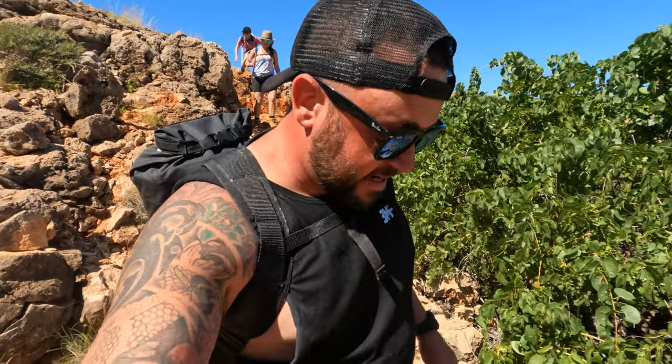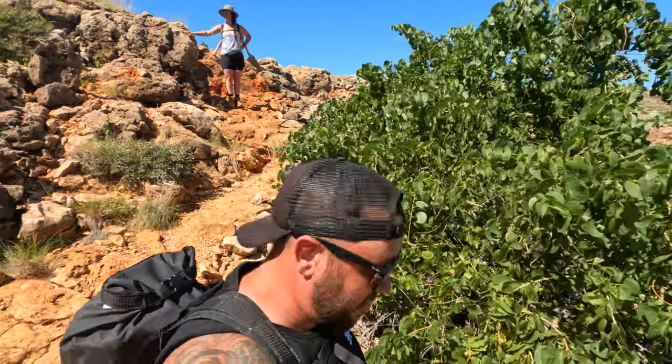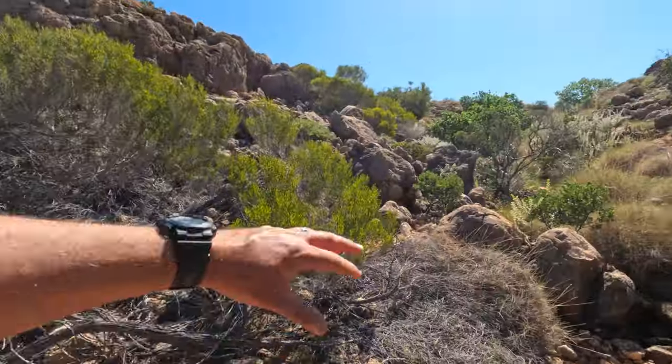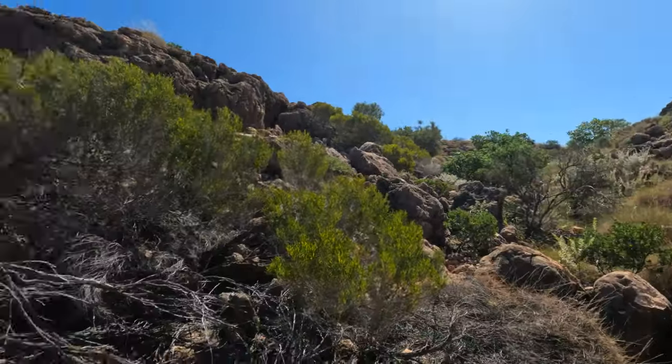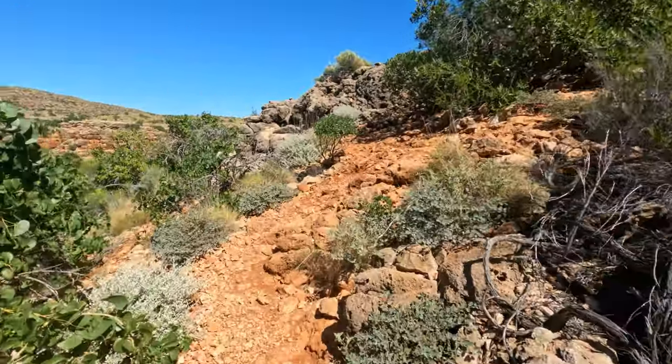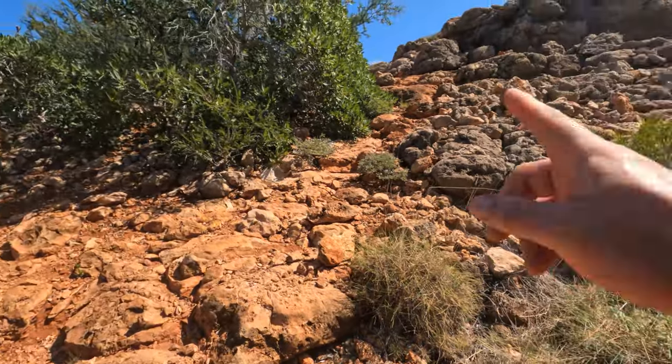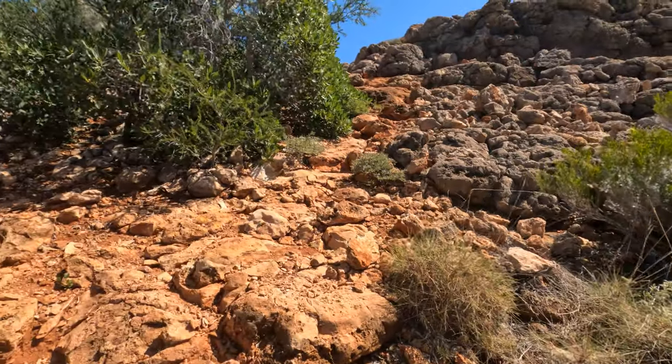Mandu, she ain't done yet. A little bit of a drop off there, and we do have another little incline. I like this cool little valley through here, but that's where we're gonna get up. Not too bad.